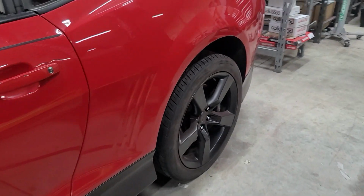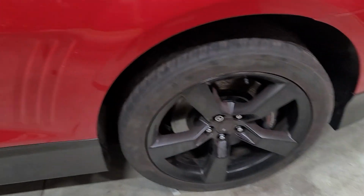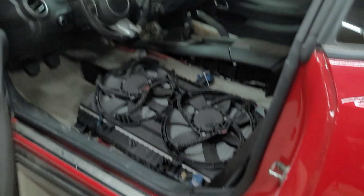Tires are actually in pretty good shape. We'll have a look at a rear tire as well. So if I put my finger in there, you can see I've got some tread left. It's, I don't know, halfway or so, something like that. Of course, disc brakes on the car.